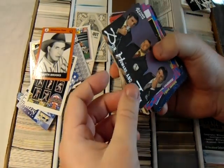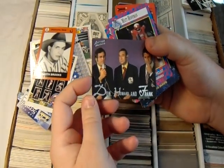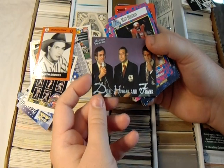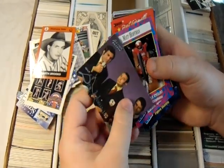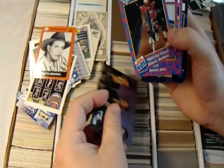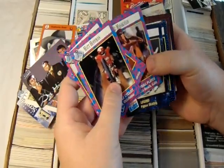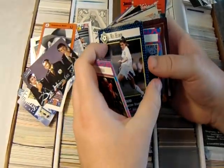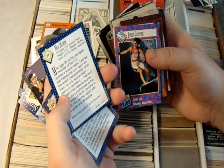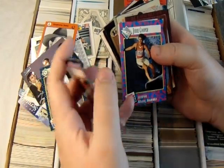But anyways, here's the big wow. So Frank Gifford, Howard Cosell, and Don Meredith. That's awesome. Put that to the side too and sleeve her up. But there's some more. There's a Mia Hamm. Is that a rookie? I wonder. Age 20. I bet that's a Mia Hamm rookie.